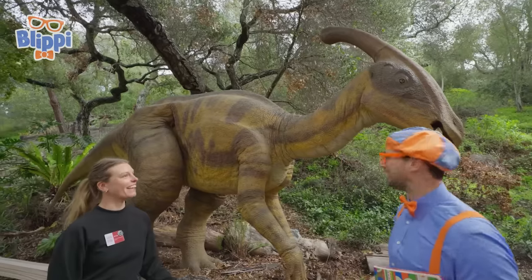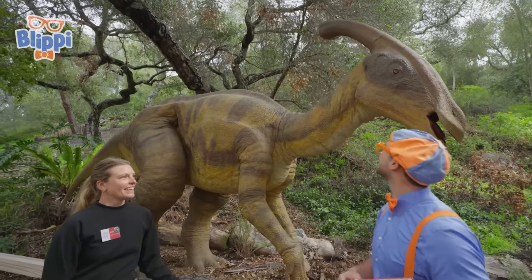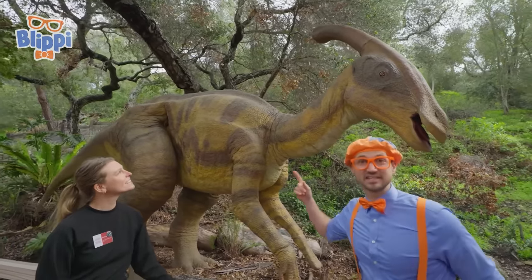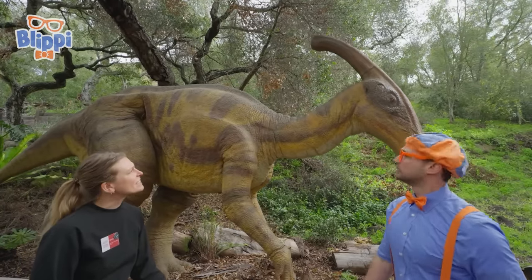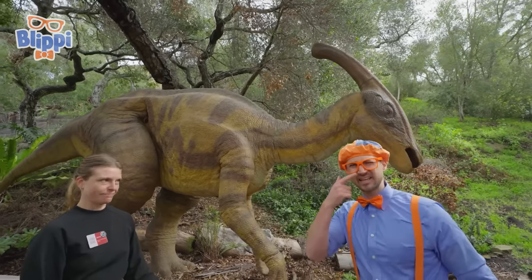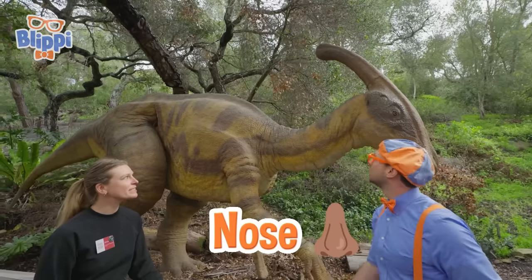Parasaurolophus. Wow, that's a hard name to say. And what's that thing on its head? Is that a horn? It's actually not a horn. Oh. It's actually a sinus. A sinus? Like it connects to the nose? It connects to its nose.